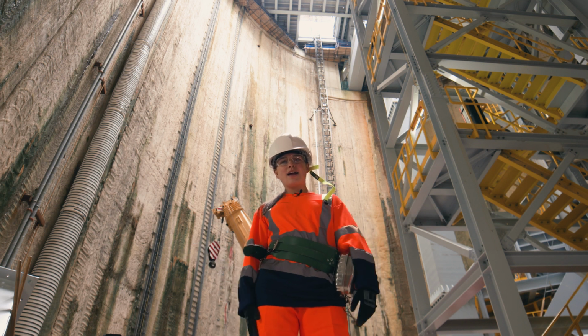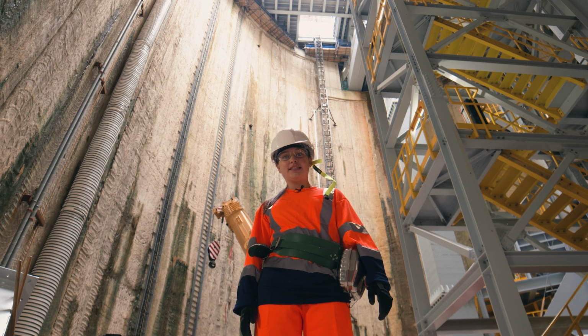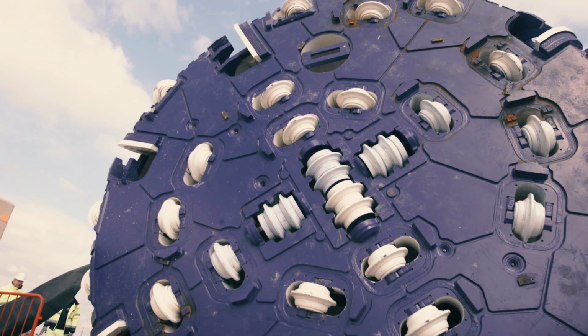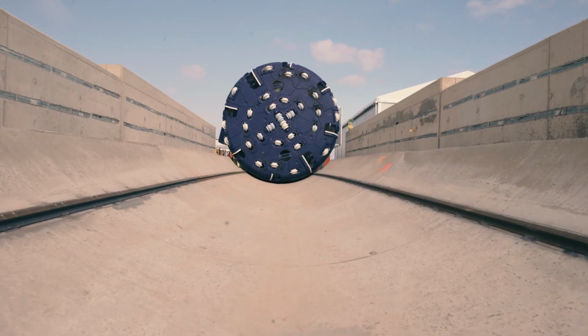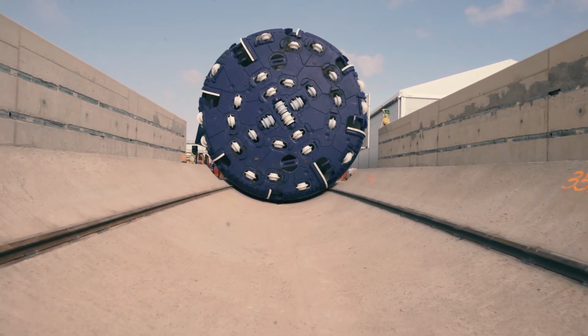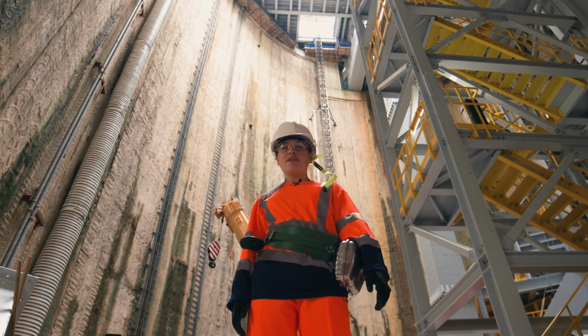So, how are we building all of this? In short, we use big machines. Really big machines. This is Stella Rose, our tunnel boring machine. She's helping to build the longest tunnel in the country, all 23 miles of it, linking Whitby and Teesside. All so we can transport our polyhalite ore without disturbing the countryside.